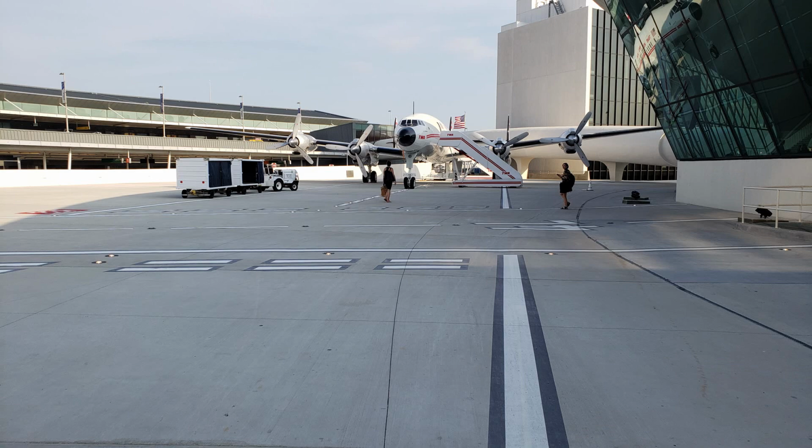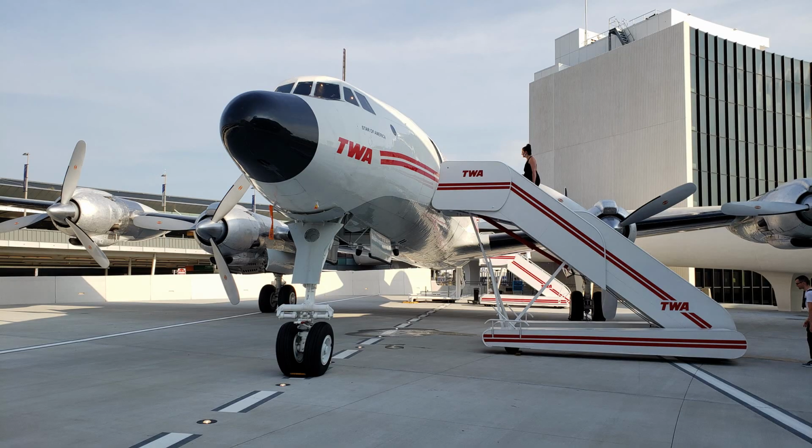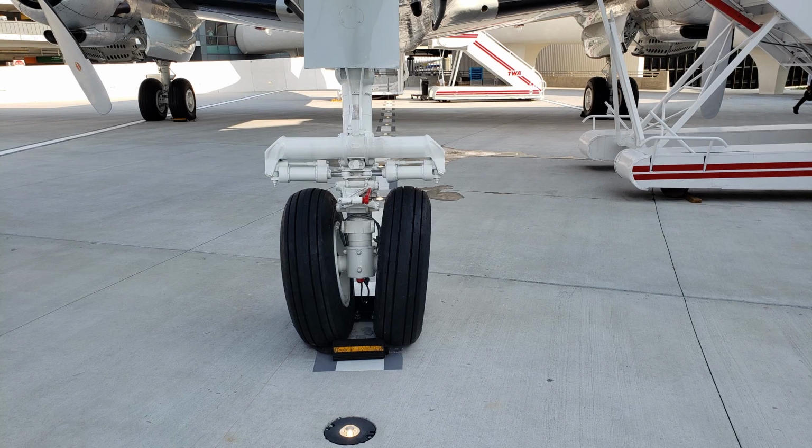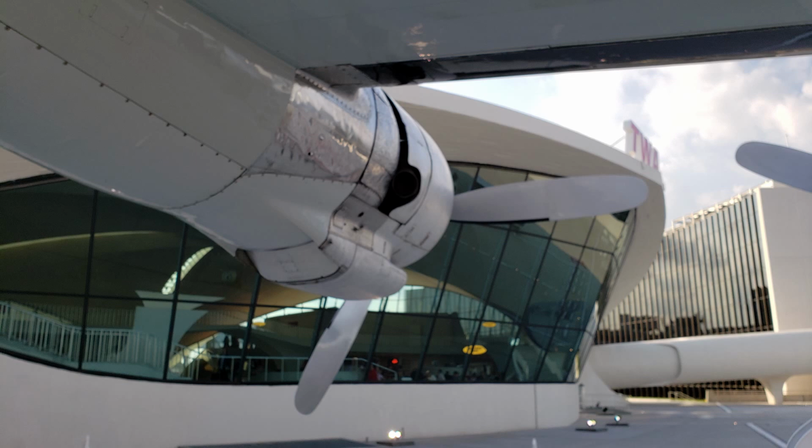The airplane on display is a Lockheed L-1649 Constellation. To be specific, the last version, called the Starliner, had somewhat different wings, and some models had long-range wingtip tanks, although this one does not. The particular airplane has a very colorful history.